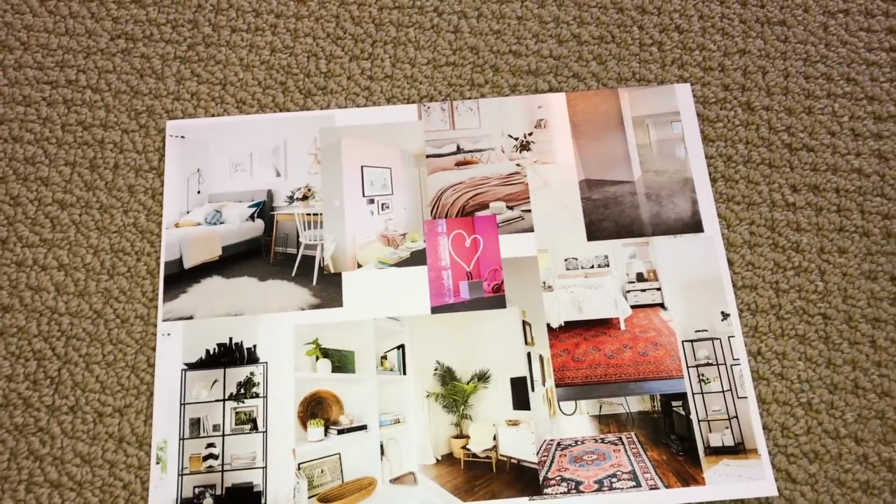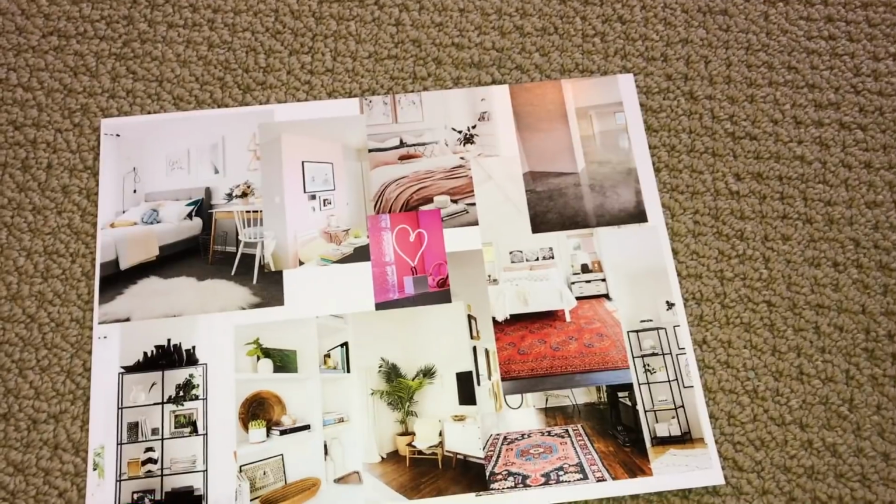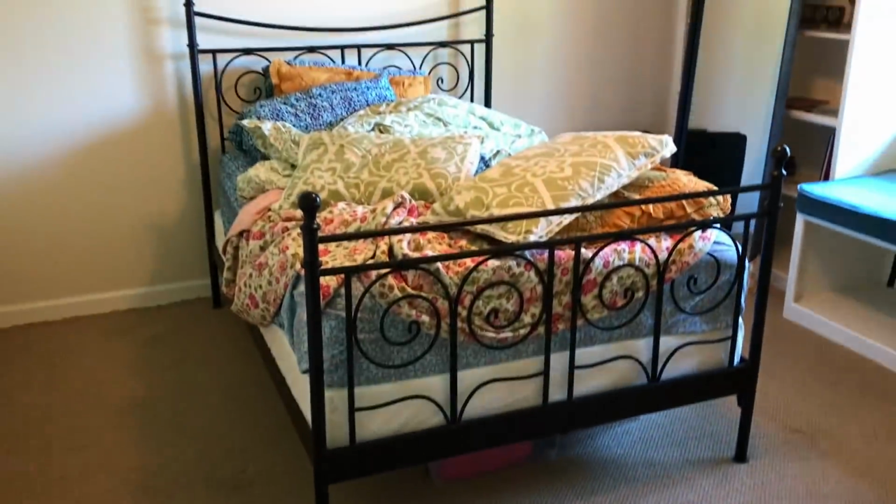Let's go. I just want to show you guys what I'm thinking and where everything's gonna go. So you're gonna walk into my room right here, and I'm gonna keep my bed there.